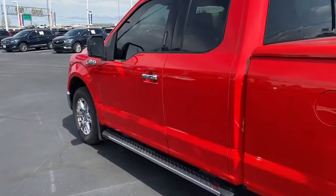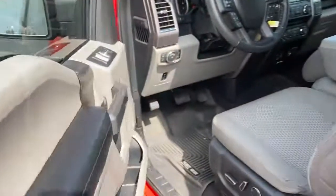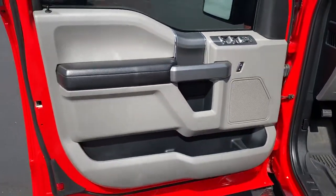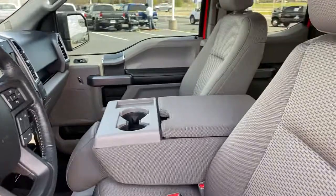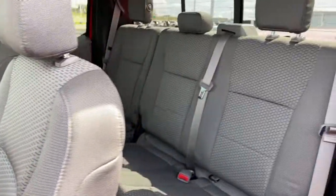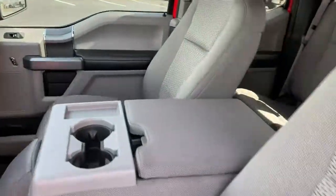These are just some of the great options this vehicle comes with: keyless entry, fog lamps, Bluetooth connection, aluminum wheels, steering wheel audio controls, stability control, passenger adjustable lumbar, rear wheel drive, driver adjustable lumbar, split bench seat.